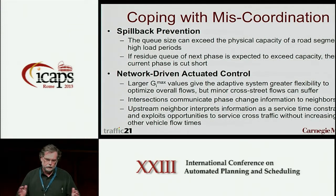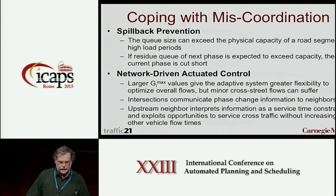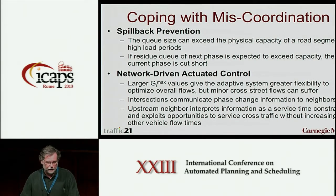There's a trade-off with adaptive. The longer you can make the maximum times, the more flexibility you have to move traffic. But the downside of that is you're potentially starving out the few that aren't in the big flows.